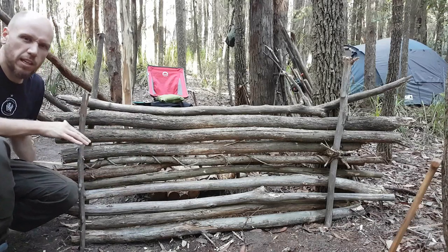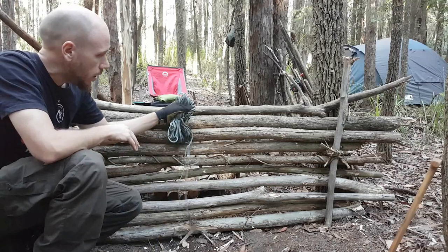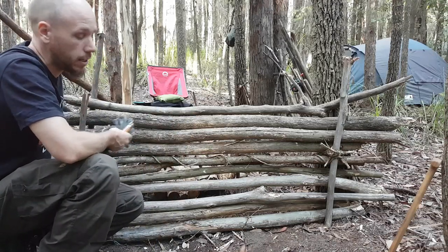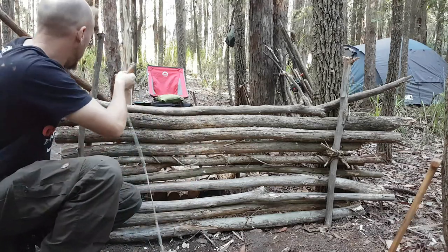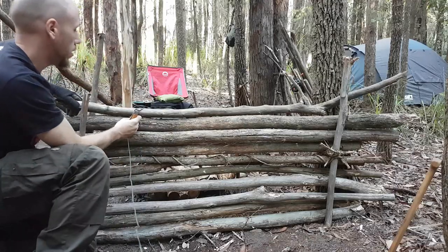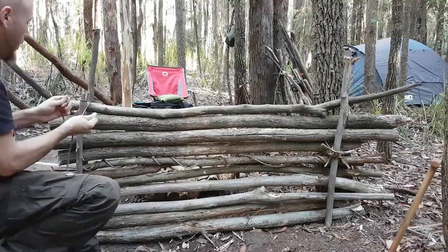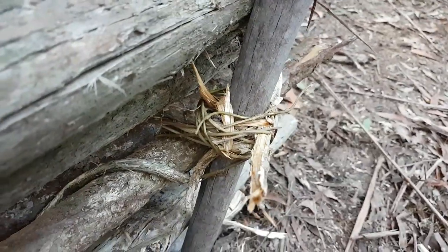So here's probably the first layer, or first level, of the first stage. I'll have it up to here. I can pull this post out and extend it higher when I want it later, but for now, I'm just going to do it to here. So, just get my cordage. I'm simply wrapping. You can see here, I use the natural cordage, the vine that's on that log there, to bind it all down the bottom. And now I bind it up the top.